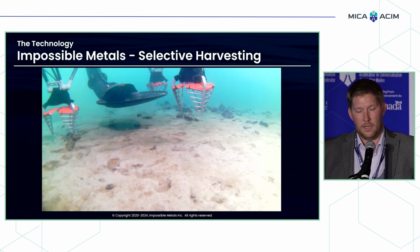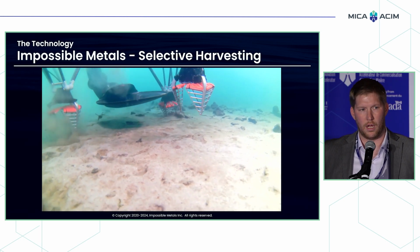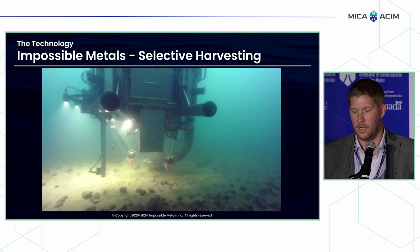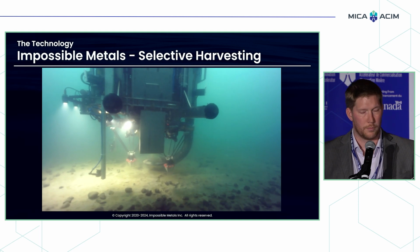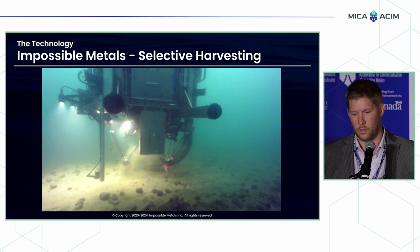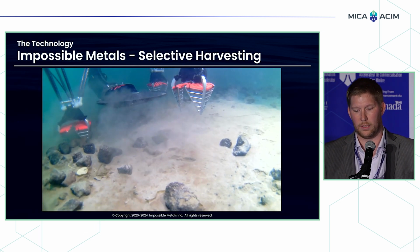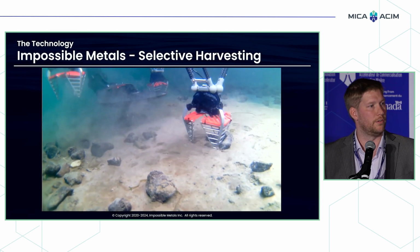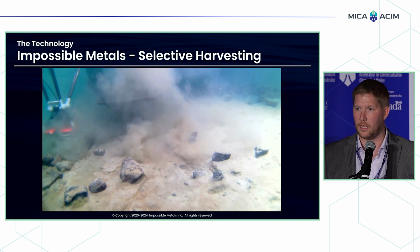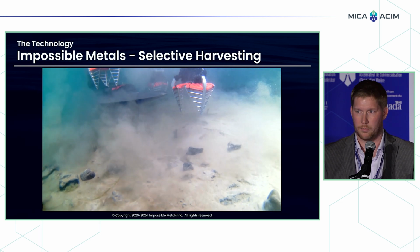What we've developed is what we call selective harvesting. This uses an autonomous vehicle that drives or hovers over the seafloor as we travel along, collecting these nodules. It's using computer vision and AI at the front of the vehicle to identify where the nodule is, where any life is, and then individually pick these up in order to really minimize any ecosystem impacts. In addition, we're able to leave percentages of nodules completely undisturbed, maintaining a preservation of that ecosystem throughout.